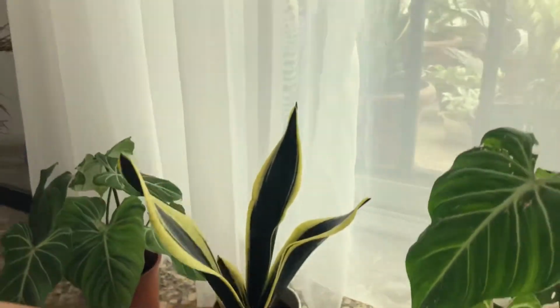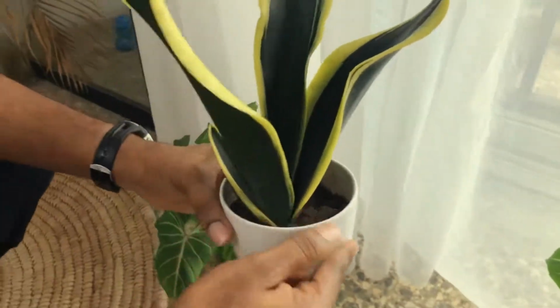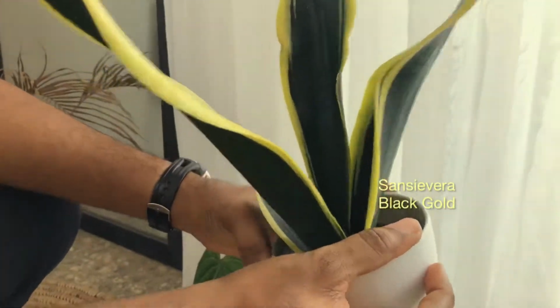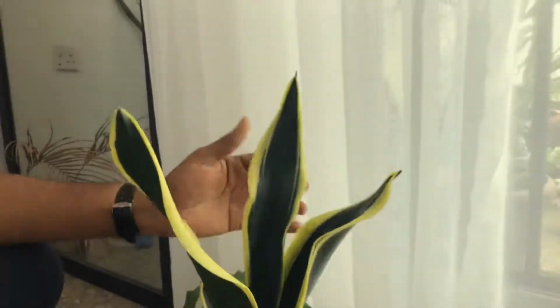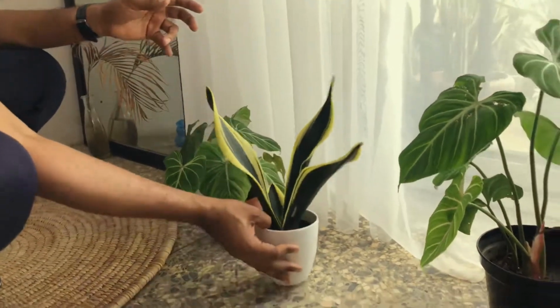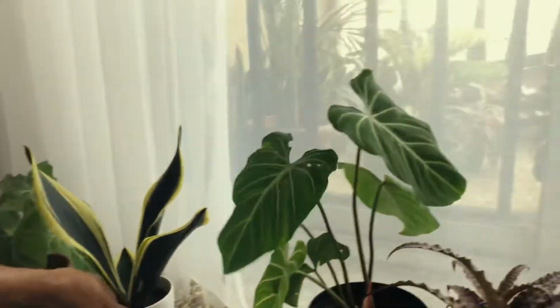Another one that is not a common one is your pride and joy. This is a black gold Sansevieria. I have a very big one as well. I love yours. And these guys are not common generally. No, if you're a Sansevieria collector, this is what you want to have in your collection. And more gloriosums as well.